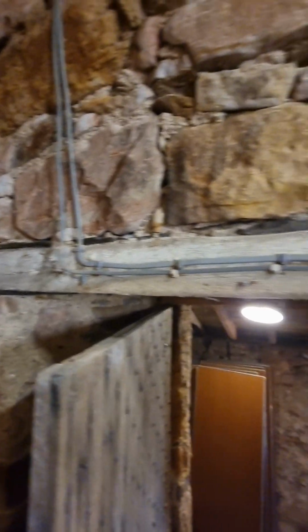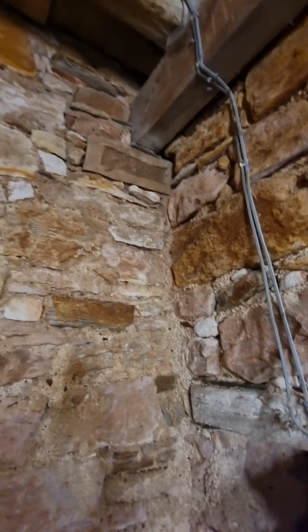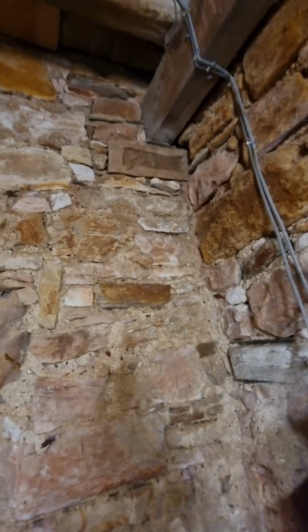And you could see the timber lintel over the door as well. Wow. I was joking at some point, somebody thought, I better just, look, I've got a bit that could fit in there. Because it is like Lego, effectively. Yeah.